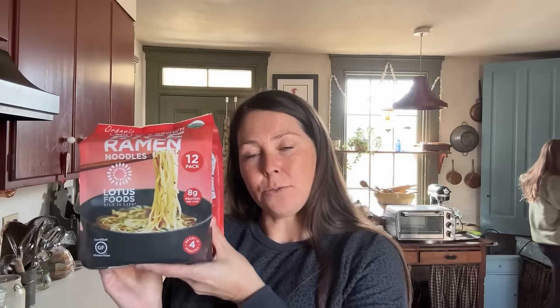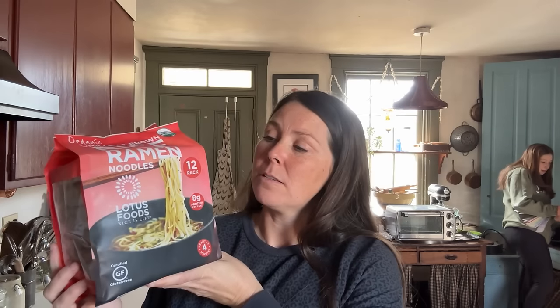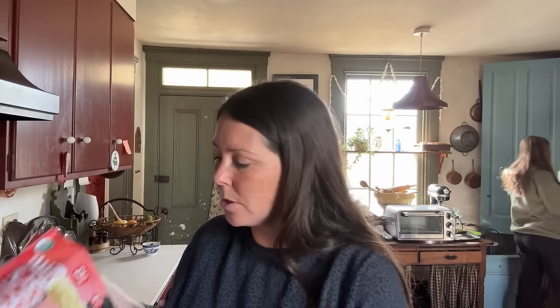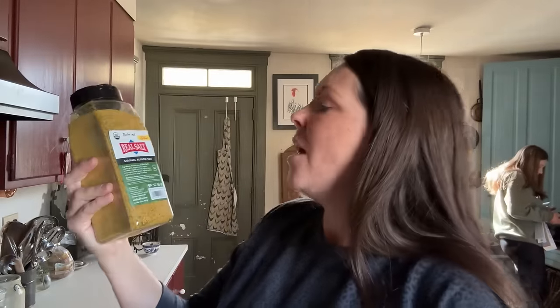I realized that I can take these rice ramen noodles that I get at Costco, and I know you can get them at other grocery stores as well. This is just the large bag that would feed our whole family. I would take these ramen noodles, cook them down real good, drain the water all out, add a big old blob of butter, and I use this Redmond Real Salt.